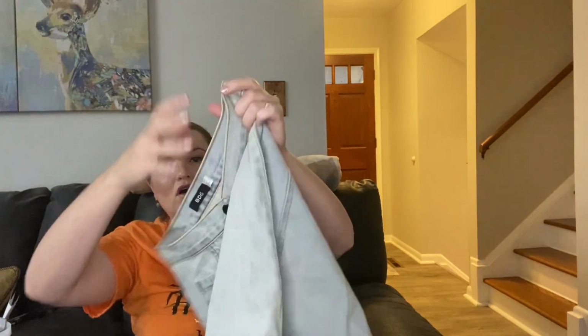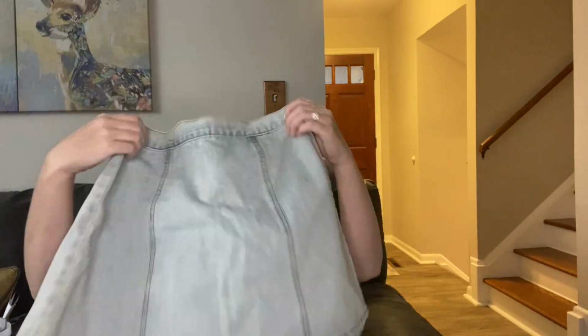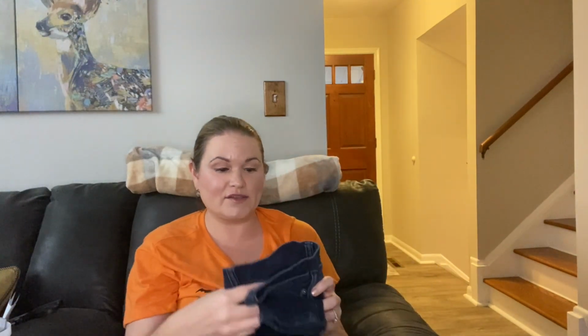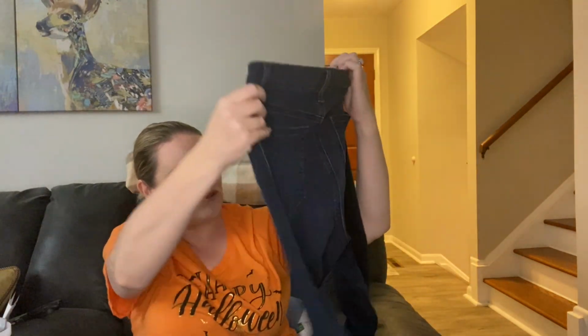This is BDG, and this is a size small, cute button front skirt. I'm not sure about that brand, so I will quick look it up, but that one is probably a pass. I'll move it to maybe. I do see something brand new with the tag, so that is exciting. Next up, we have a pair of Gap. And these are a size 0. And they're a true skinny. So I think I would pass on these just because they're a tiny size and they do have a little bit of wear to them.